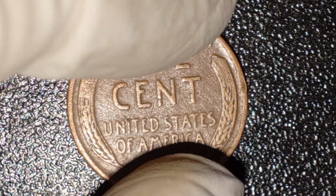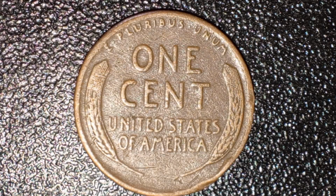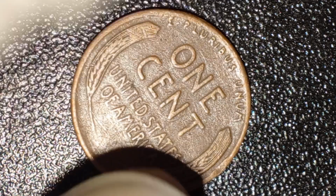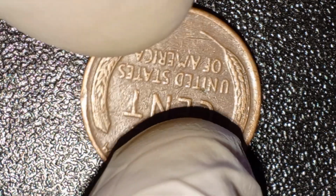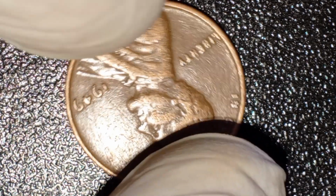Segment 3, how to identify and grade your penny. Okay, so you're checking your coins, and you think you found a 1949 penny. How do you know if it's valuable? Here's a step-by-step guide. 1. Check the mint mark. No mint mark, it's from Philadelphia. A D means Denver, and an S means San Francisco.